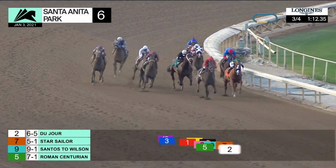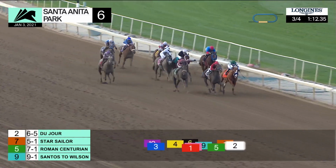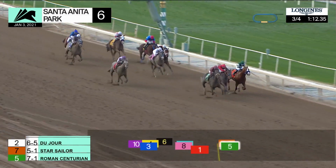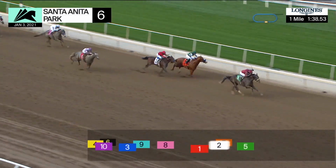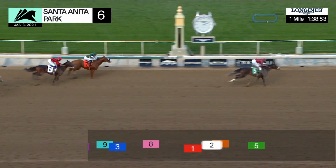Santos to Wilson is next. On the outside, Roman Centurion's running a very big race. He's closing. Center of the track, Chasing Fame is also flying. Here's Chasing Fame coming after Roman Centurion, who takes the lead. Roman Centurion draws off by 2.5 lengths. Star Sailor, De Jour, Chasing Fame. It's Roman Centurion, another one for Juan Hernandez.